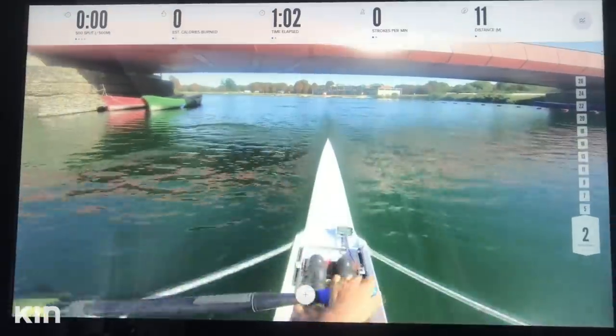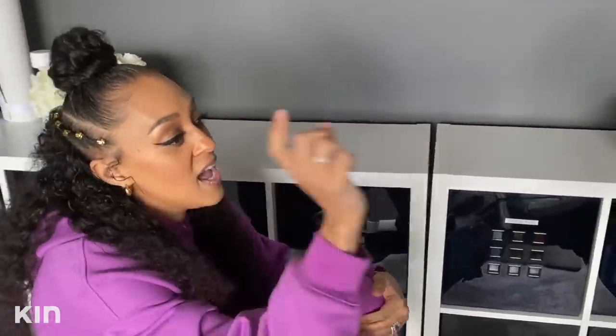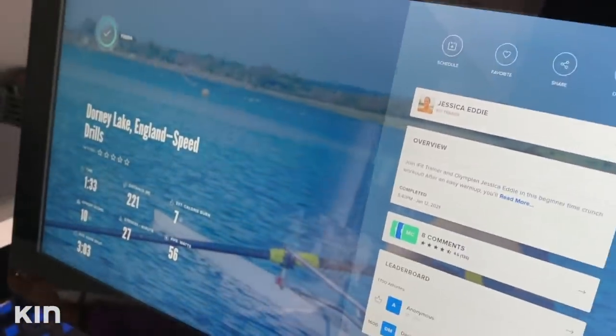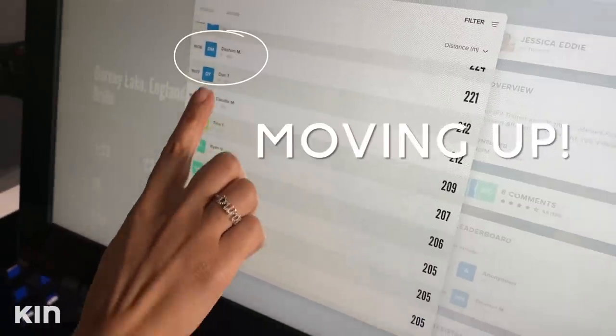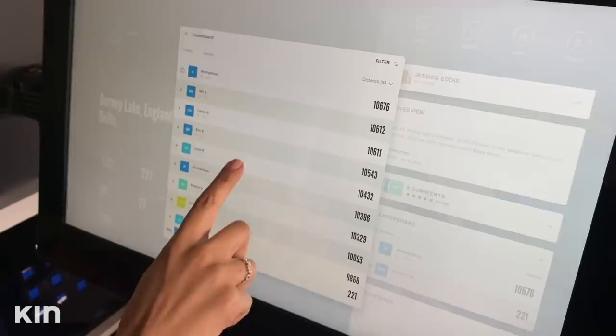So what's really cool about this machine is I found my fitness community by competing with iFit users. And how I found them was I looked them up on the leaderboard right here. What it does is it pulls up all of these people. There I am! All of these people I can look at and see who my competition is. I can discover new friends. And not only that, I can go head to head in live workouts.